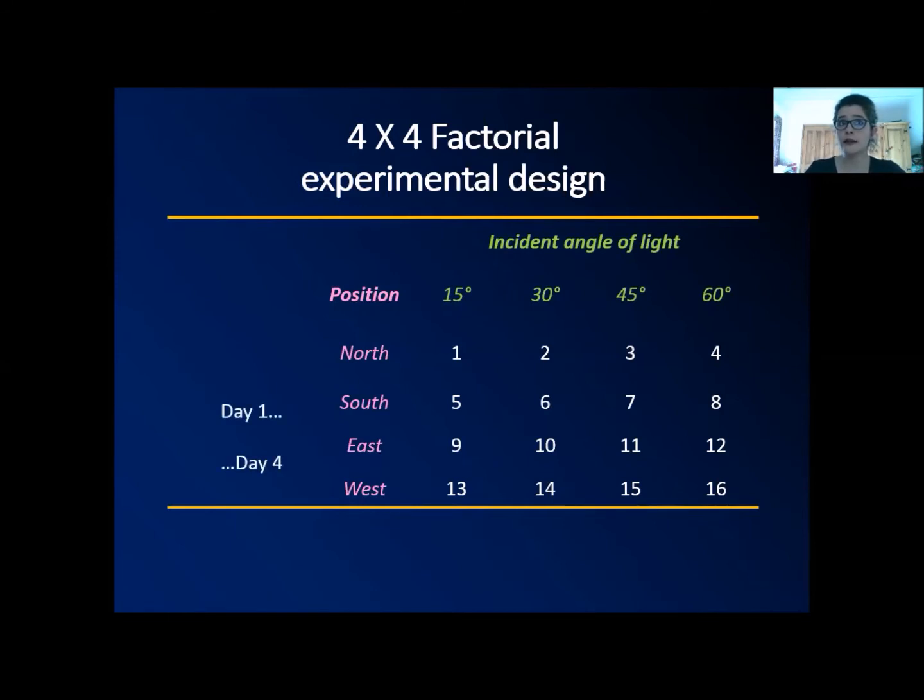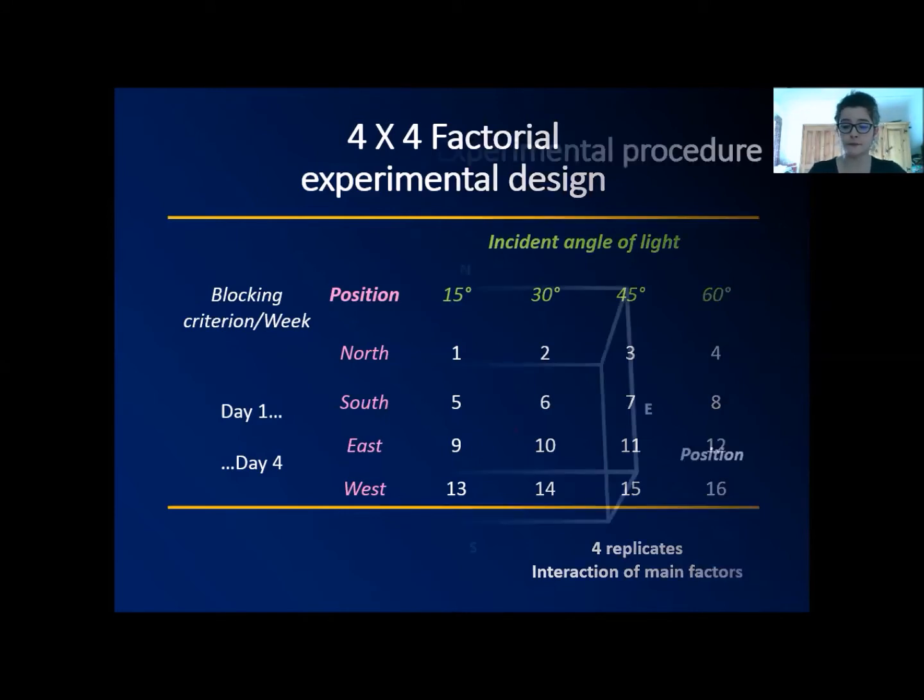Because I was not able to apply the 16 treatments at the same time, I considered the week as a blocking criterion in the statistical analysis. And in addition, I performed 4 replicates of each treatment to test also the possible effect of the interaction of the main factors on the courtship behavior of Xenotoca variata.